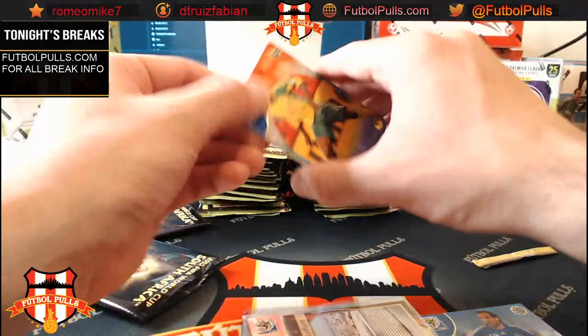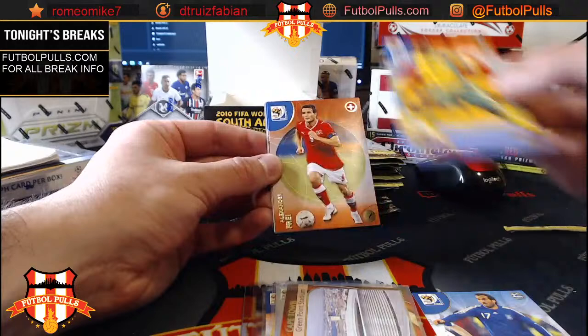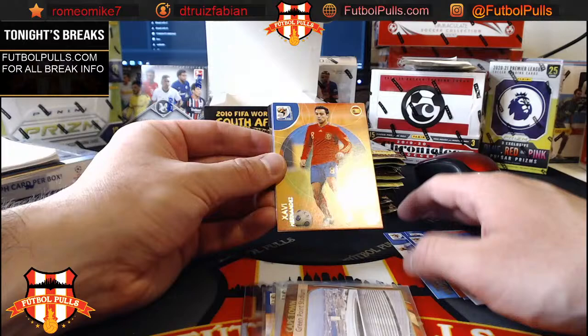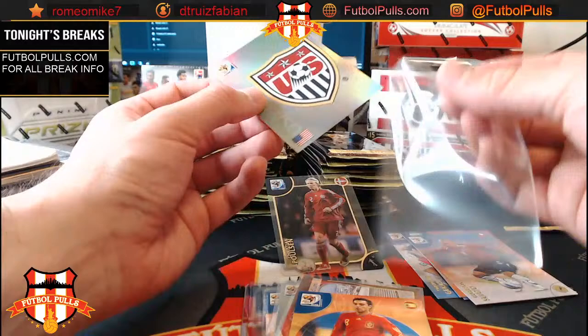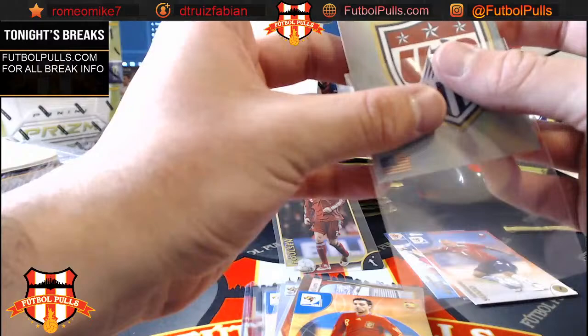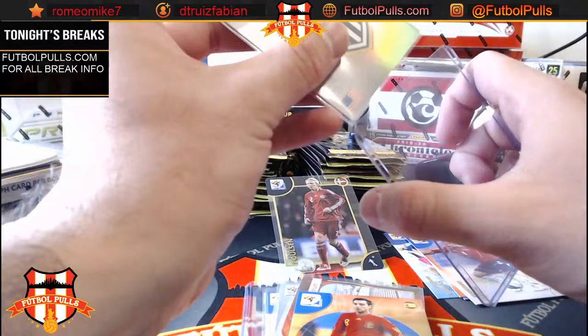I think you got another see-through card as well. Yeah, you did. So no foil card, but let's see who the see-through is. Aaron Mokoena. Alexander Frey. Humberto Suazo. Xavi Hernandez. All right. That's always good. World Cup winner. USA. I'm sure you're hyped about that. And a Christian Pulisic. This USA foil is nice, but the bottom two corners are a little frayed. But it's still a nice card.